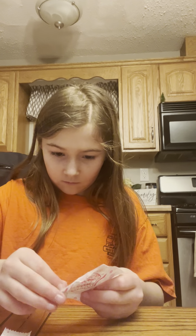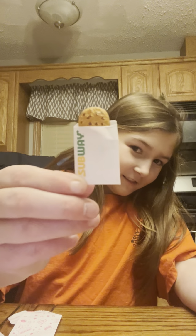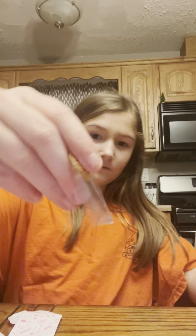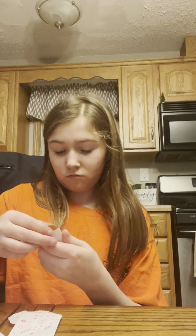This one. Oh my gosh! It has a Subway cookie. That's so cute. Look, that's so cool. Does the cookie come out? Oh yeah, it's just this clear thing. Putting it in. That's cool, I like that. Trash over here.